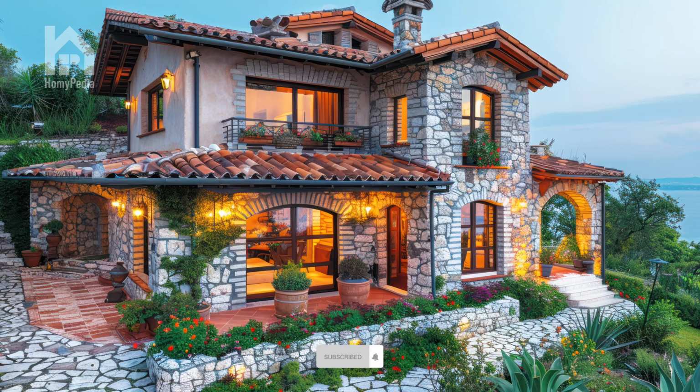While the exterior of your Mediterranean stone house may adhere to traditional design principles, the interior can be equipped with all the modern amenities you desire.